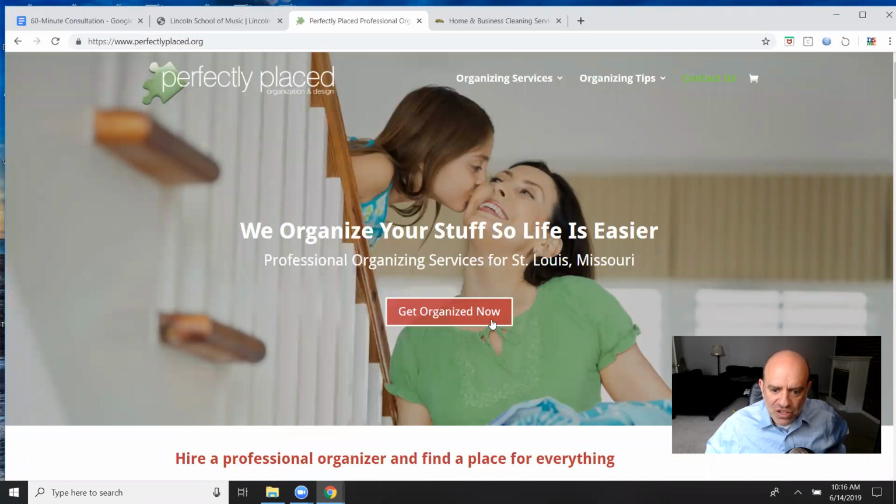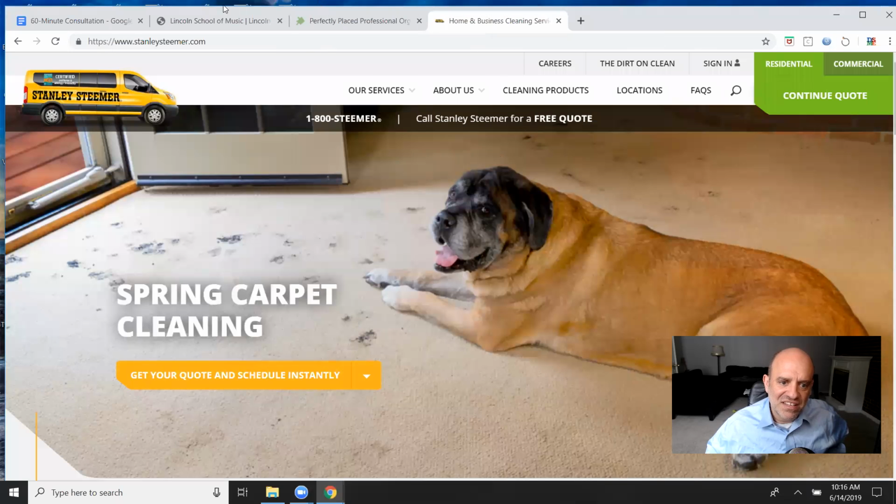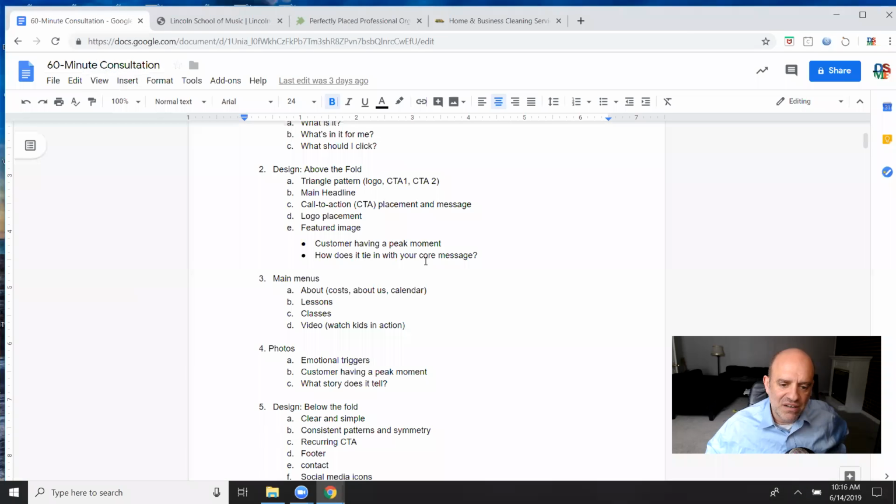This girl is sort of looking down. It's creating a line towards it. Not as much as this, but something to think about is how can your subject in your photograph, with their eyes or their positioning, help direct the website visitor to the call to action.